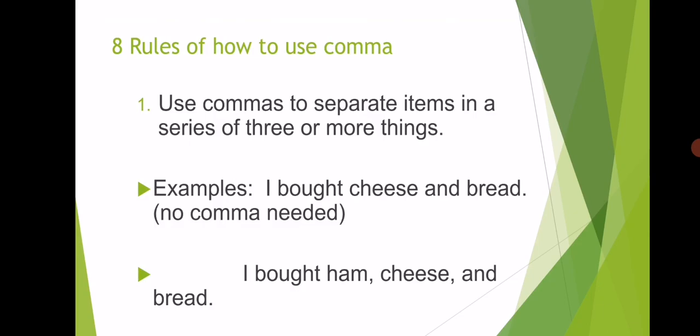So, there are 8 basic rules of how to use a comma. First, use a comma to separate items in a series of 3 or more things. Remember that an item may refer to a noun, verb, adjective, or phrase. Note, usage of a comma to separate the second to last item is optional. We call this the Oxford comma. I would like to use it, but it is not necessary.